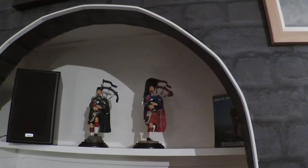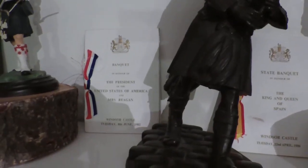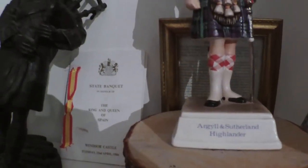Stuff over here, these figures really belong to my grandparents as well. The same with this stuff down here. What you can see in the background there is state banquet programmes. That one's for President Reagan in 1982. This one here is for the King and Queen of Spain, probably about 1986. I don't really remember where the rest of them are.